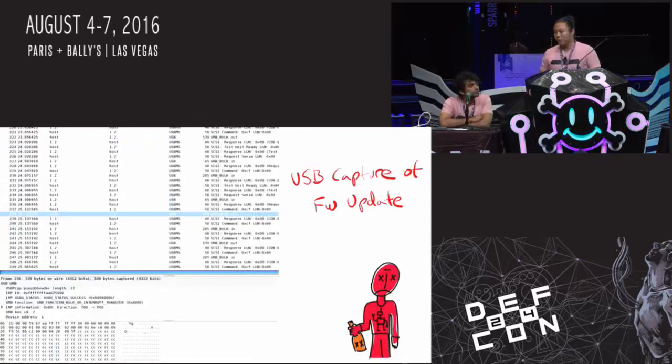So we got a copy of this firmware update tool, right? We ran it in a virtual machine. We dumped a lot of USB traffic, and we noticed that there are DDC packets embedded inside USB packets. Okay, so Jadon's going to talk a little bit about what DDC is.